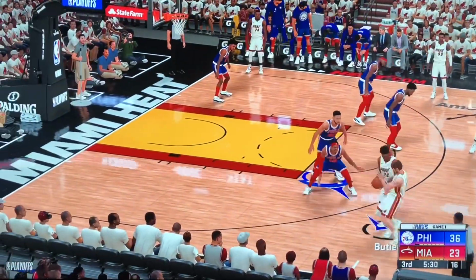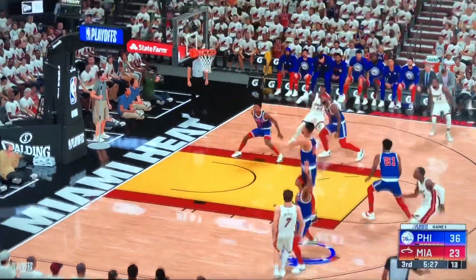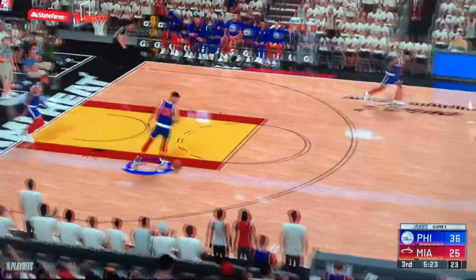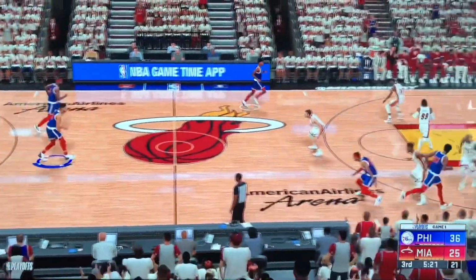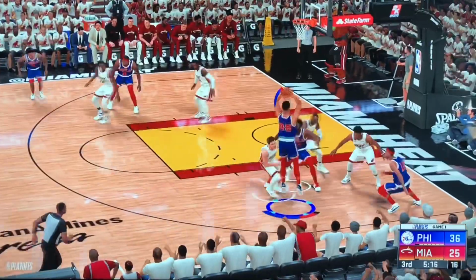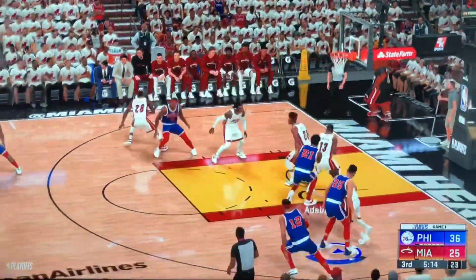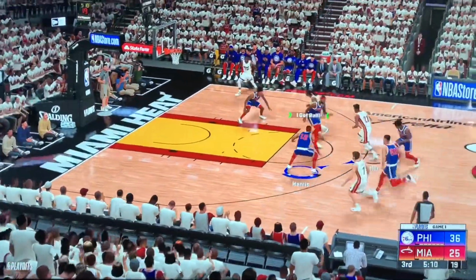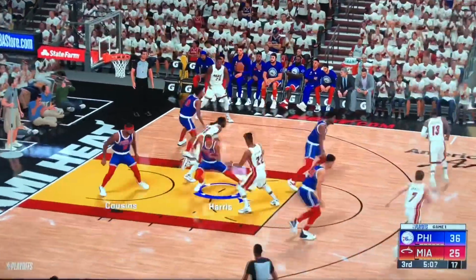Dragic, the pass to Butler. Back to Dragic. No one near him. The shot's good on the assist by Butler. Butler's got 3 assists now in this one. Simmons on the wing. He's guarded by Dragic. And it's Dragic with the ball for Miami. 11-point game. Kicks it out to Iguodala.